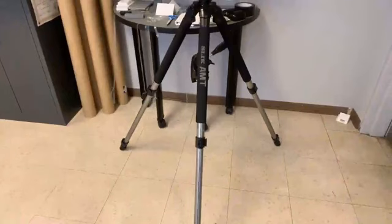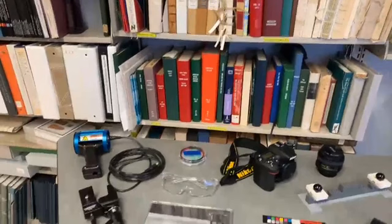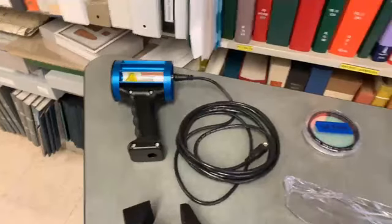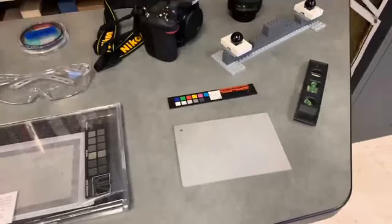So with conservation photography, we use a lot of specialized techniques, including UV fluorescence, near infrared, reflectance transformation. So I've pulled out some protective eyewear when using UV. We have a modifier for near infrared, RTI, and then some everyday equipment that I would use, like a color checker or a gray card for white balancing. Now, before we get into the Q&A portion, I want to show you one more piece of equipment.